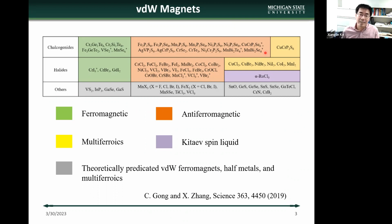With magnetism acting as a control knob, 2D van der Waals materials provide a fertile playground for the discovery or exploration of novel physics phenomena, as well as potential new physics. The table I'm showing you here lists some of the 2D van der Waals magnets that have been studied in the previous several years. From this table, we can see that the majority of the materials are chalcogenides or halides and so on, right? We could also see that some of the materials are ferromagnetic, some of them are antiferromagnetic or even multiferroic. And some of the materials could even be candidates for so-called quantum spin liquids, such as ruthenium trichloride, which has been a very hot material studied in the past 4 or 5 years.